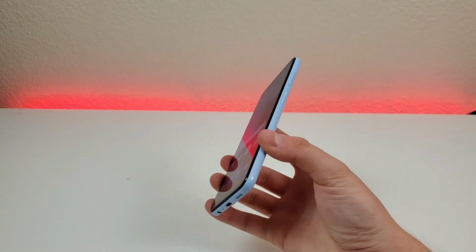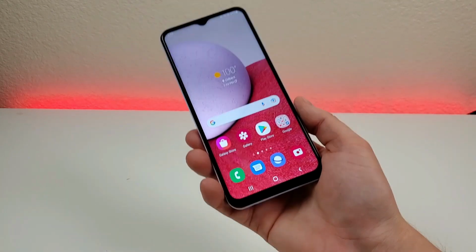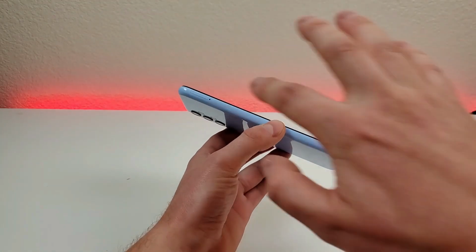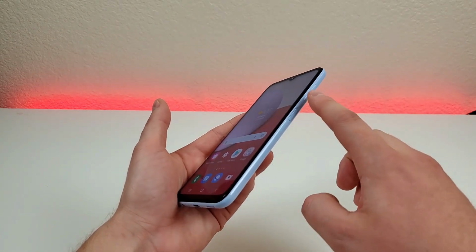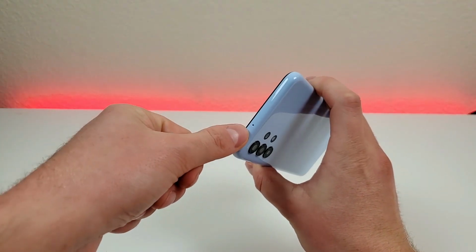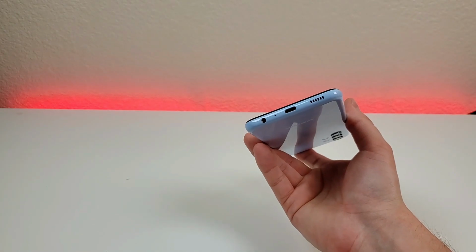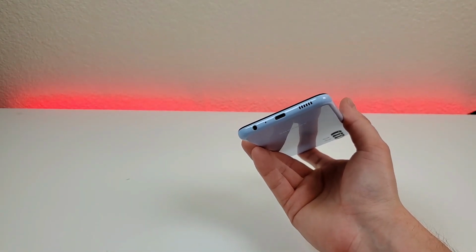But taking a closer look at the hardware of the device, it is made completely out of plastic, besides the display of course, which is glass. On the left side of the phone, we have the slot for the microSD card and SIM card. Then on the right side of the phone, we have volume up, volume down, and also the power button, which also features the fingerprint sensor. Then up top here, we have the noise canceling microphone. And then on the bottom of the device, we have the 3.5mm headphone jack, microphone, USB-C port for charging and data transfer, and the speaker.